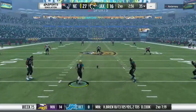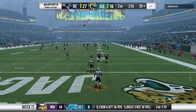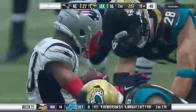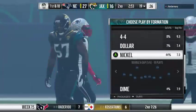Set now to kick this one away, and off it goes. That's fielded in the end zone. And he'll take it back to about the 19-yard line. The Patriots offense now, they work their way back onto the field.